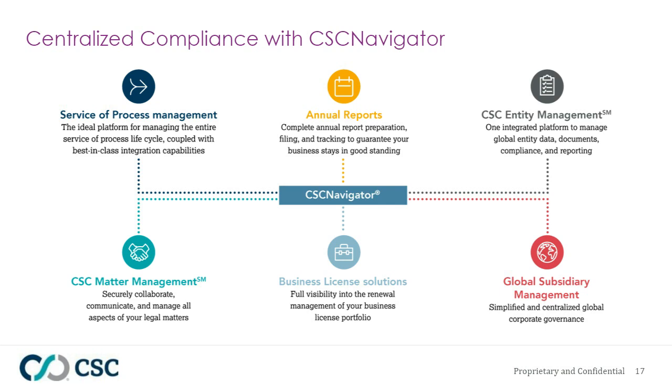And so when my colleague Paul starts talking in more detail about our service of process offerings, this will really come into focus, where we provide different levels of technology based on the needs of the individual organization and the individual user. So some of the things that we'll talk about that come together in Navigator would be service of process management and our annual report preparation and filing service.